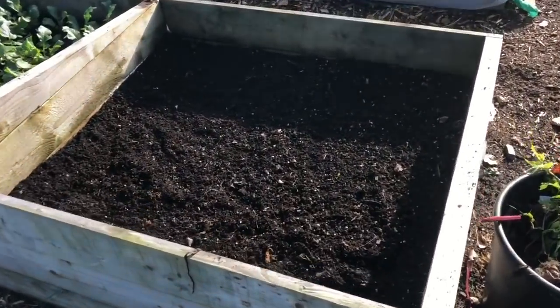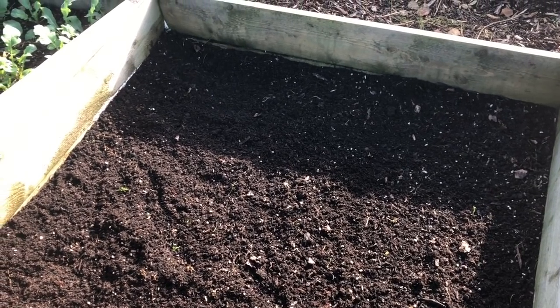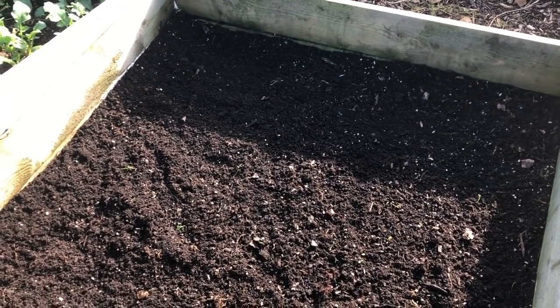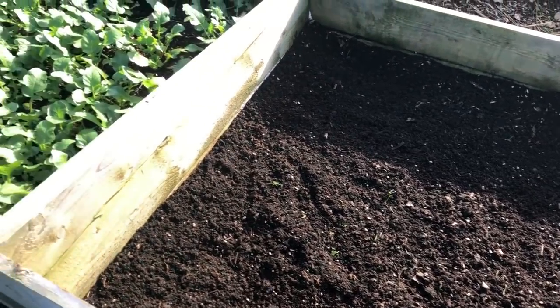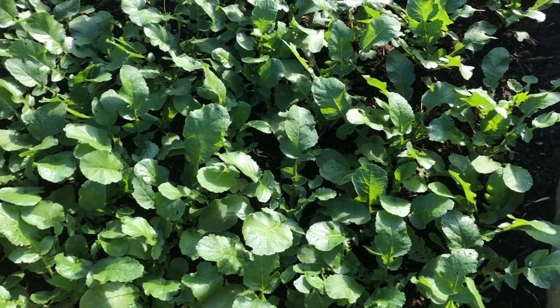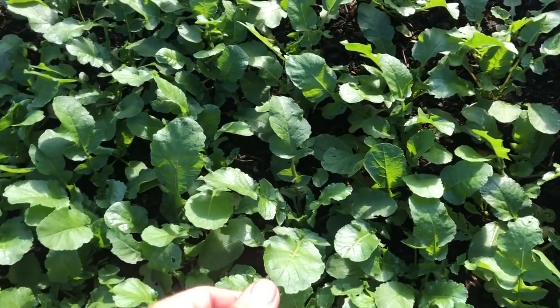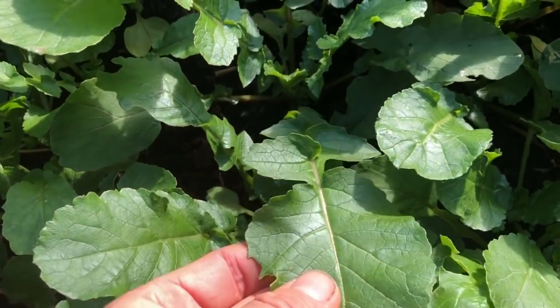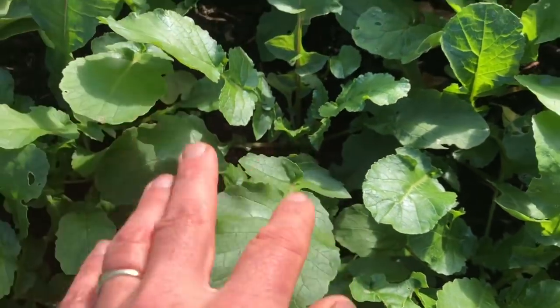We've just cleared this bed of beetroot. We've only got a couple of beds still planted with beetroot. Almost all of our beetroot is now harvested and heading for store. This is watermelon radish. It's a winter radish, and it's particularly good for the leaves. Obviously the radish is nice as well, but these leaves are lovely and they work really well in the smoothie mixes.